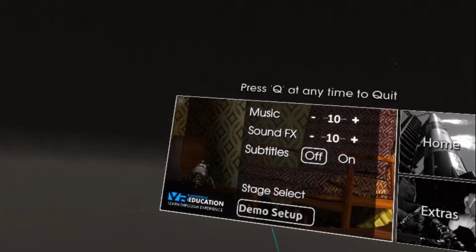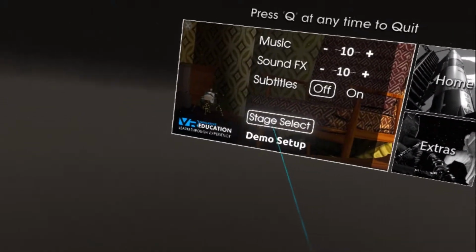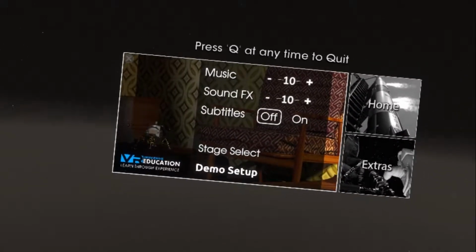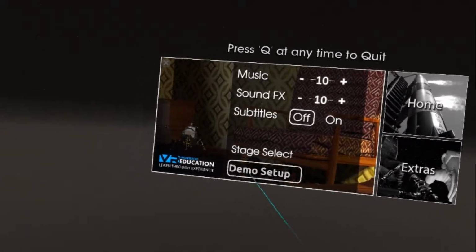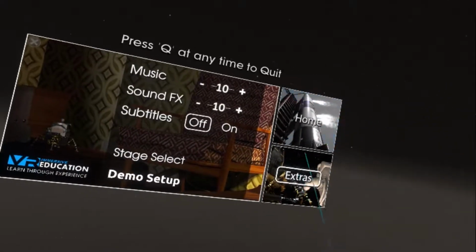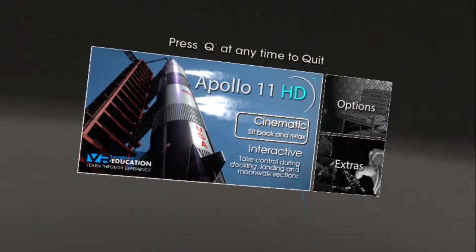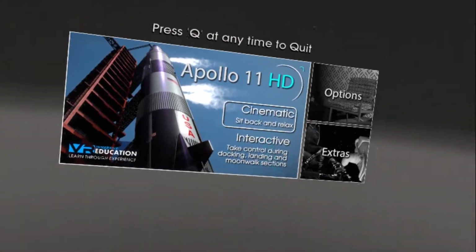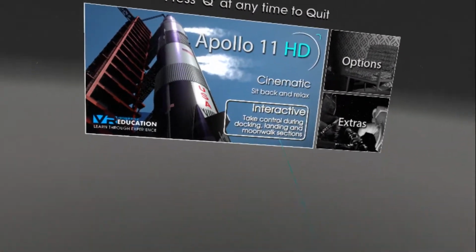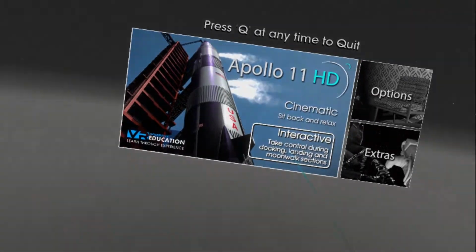So let's have a look at the options menu. We've got sound and subtitles, which is quite cool. I'll leave those off because they'll probably be below where you can see anyway. We can also select particular stages of the experience, but let's just start from the beginning. We can either do a full cinematic experience or an interactive one. Considering I have the controllers, I might as well do the interactive.